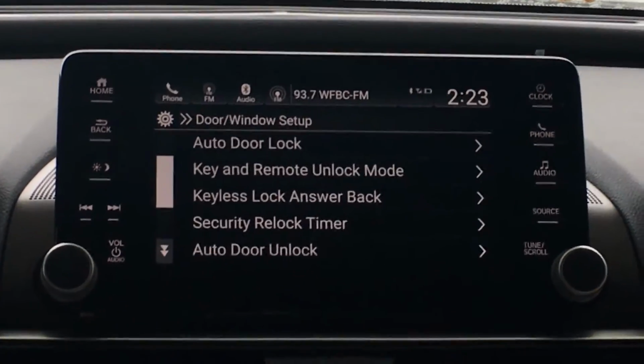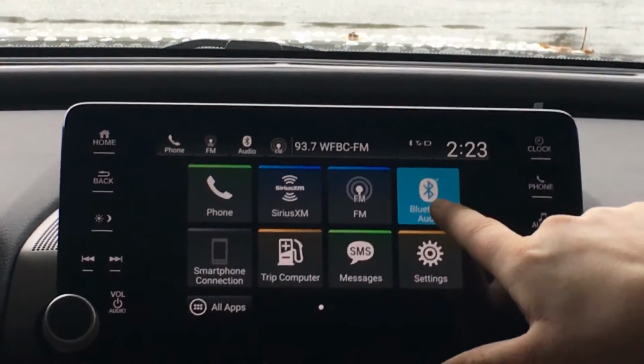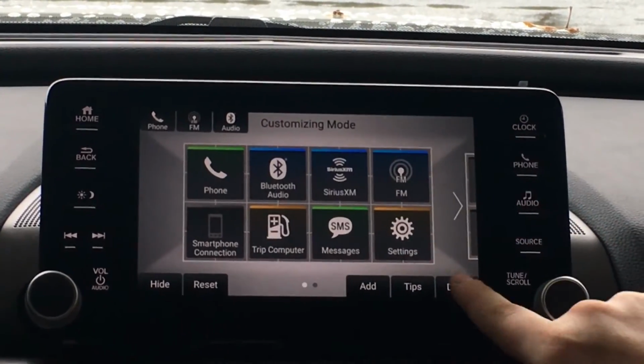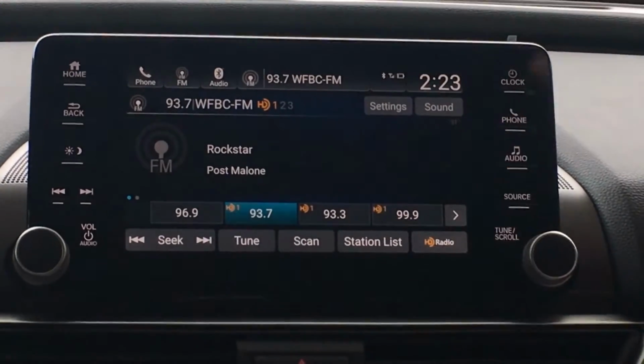The last thing was just setting those radio stations. Very, very simple. You do have a flexible screen here. If you wanted to make your Bluetooth audio be a little more priority, you can move those around, and that's very simple to do. Let's say we're going to set our FM stations. What's one of your favorites?